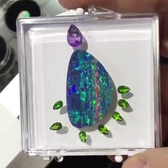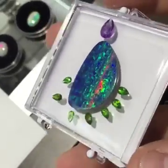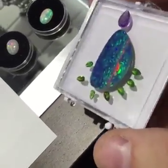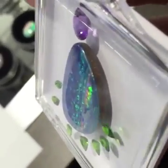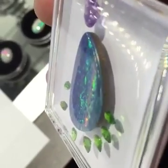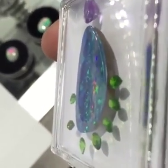But this here is a doublet. Yeah, this is a doublet. We were talking about the assembled stones, and to give you an example of that, you can see that brown on the back of that. This is potch or common opal, and if you look really close, there's a black seam there. That's actually the cement that's holding that precious opal to the back of it.